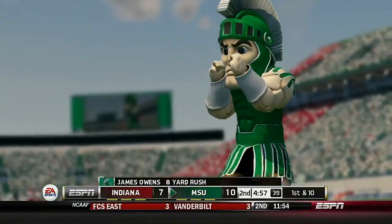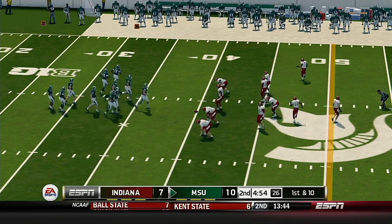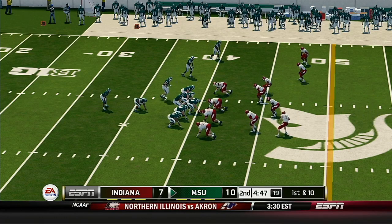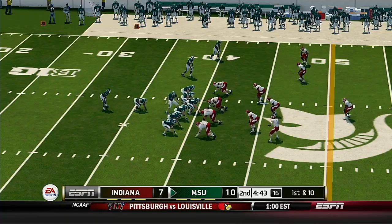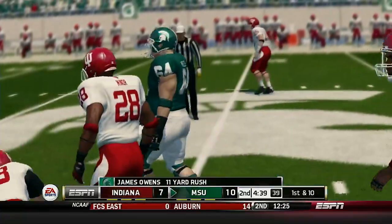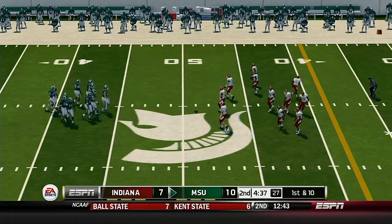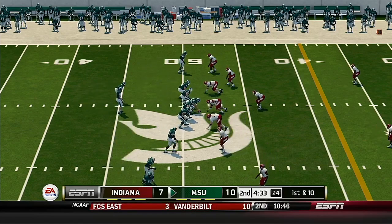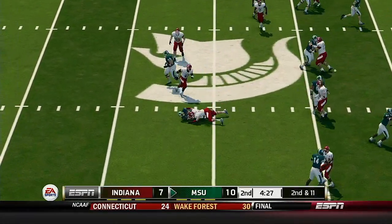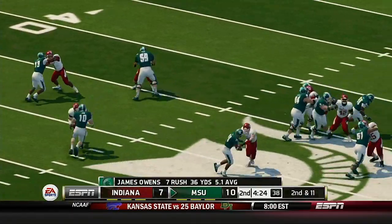Makes it out to about the 40. The reason why it's so crucial to be able to run effectively like this is it keeps the defense guessing. They have no idea whether you're passing or running, even if you need medium to long range yards. Gains his way to the 49-yard line. First down, 10 to go. Ball on the 49-yard line. And he's taken down at the 50-yard line. Loss of one on the play. That'll bring up second and 11.